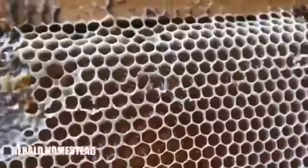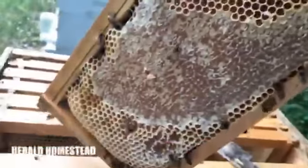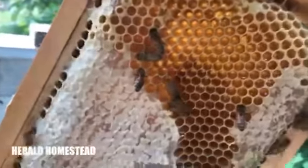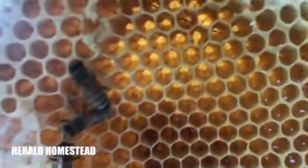Just filled. And it's not just that side. They're actually capping the honey off on this side. Look at that. Just beautiful. You see through it. Just beautiful.